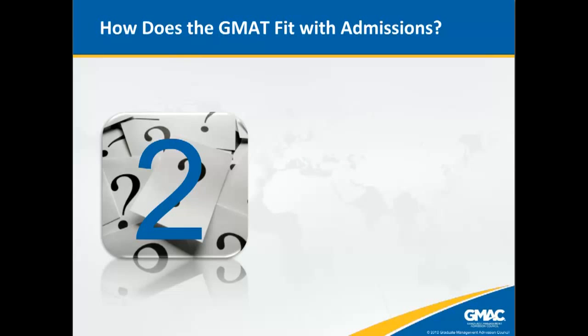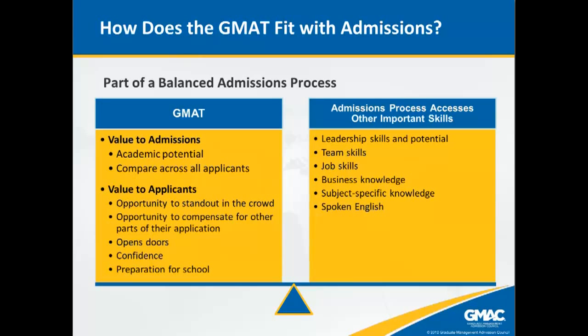So how does the GMAT exam fit in with the overall admissions process? Obviously the GMAT exam is just one part. If you take a look at this balance here, on the left we have the GMAT exam, and that's just part of the overall process. So how does it provide value to admissions folks? They can see your academic potential. That's kind of intuitive. Doing well on a test will show your potential to do well in their program, as I mentioned before. It also helps to compare you as an applicant to other applicants. Looking at GMAT scores can set you apart from other applicants.